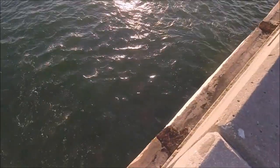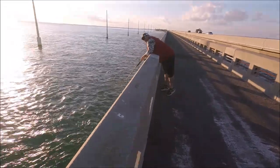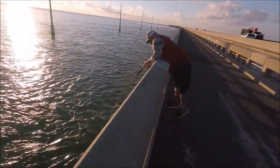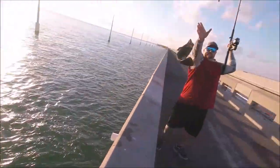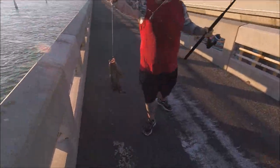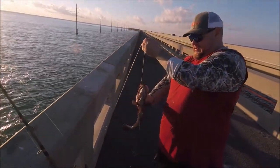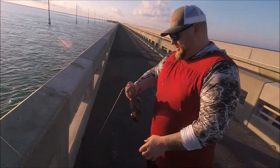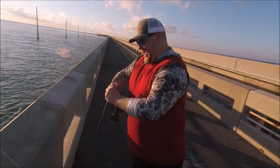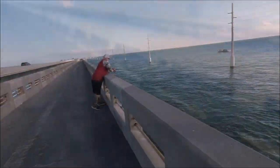What is that? Grouper. It's a grouper. Nice. Nice little red. Yeah, you broke the ice, man. That's good. There you go. Yeah, I'm already thinking about butter and all that stuff. Feel like it needs to be what? 18 inches bigger?